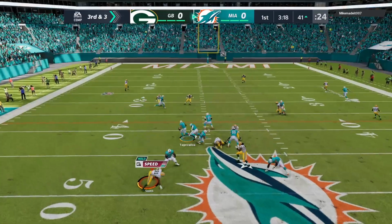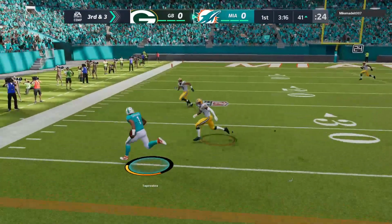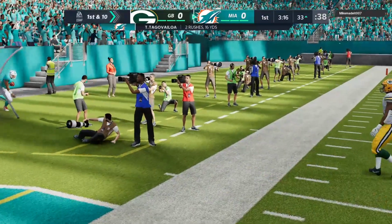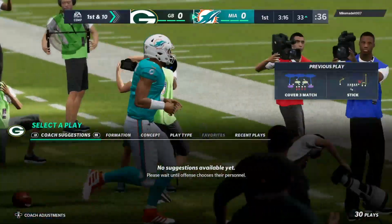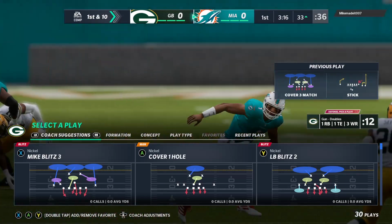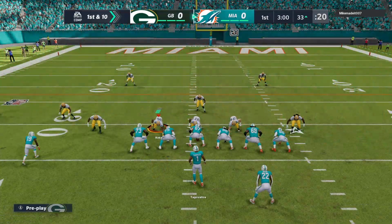Here's Tagovailoa to throw. Dancing to his left. And he gets us down inside the 35 before going out of bounds. Good work on the scamper by Tagovailoa. It's a 1st down. That's something you have to be aware of as a defense and have to find a way to account for him.